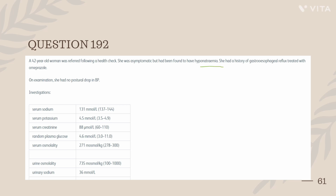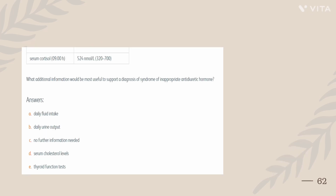Sodium is 131. Potassium is 4.5, normal. Creatinine is 88, normal. Random plasma glucose is normal, 4.6. Serum osmolality is 271, slightly low. Urine osmolality is 735, in the normal range. Urinary sodium is 36 and serum cortisol is 524. What additional information would be most useful to support a diagnosis of SIADH?